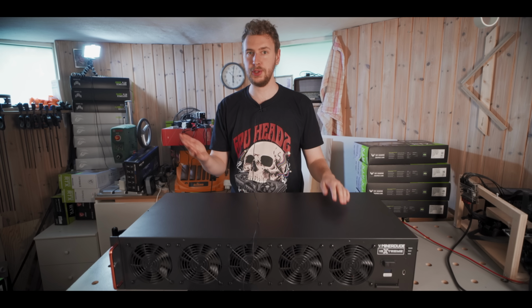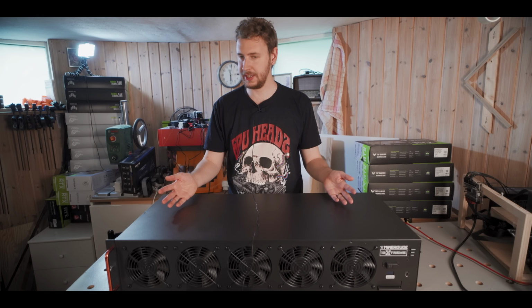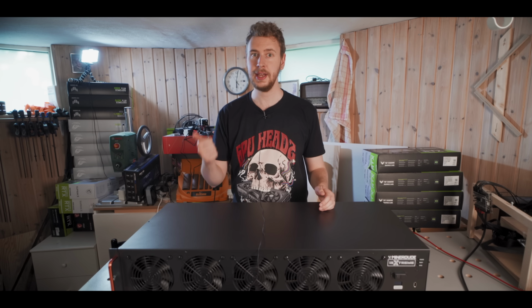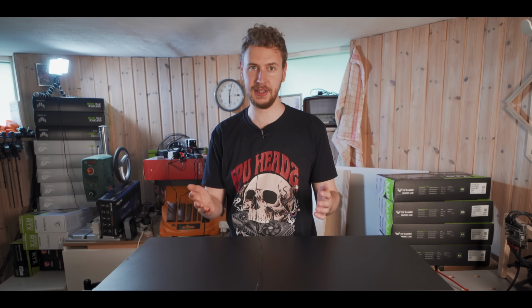Let's have a look at the actual hardware for the mining rig, and to start we have this 12 GPU server case from Minerdude. The decision to get this server case for the mining rig was a complete no-brainer, because I wanted something that was going to be reliable and power efficient. And as I found in my review of the Minerdude X12, which uses the exact same hardware as this one, it uses less electricity than an open air rig while still keeping the cards cooler.